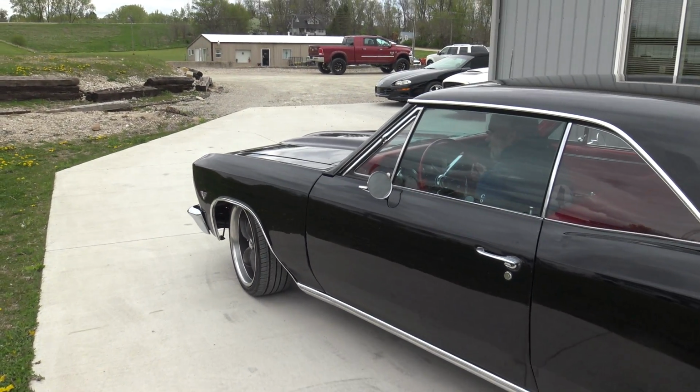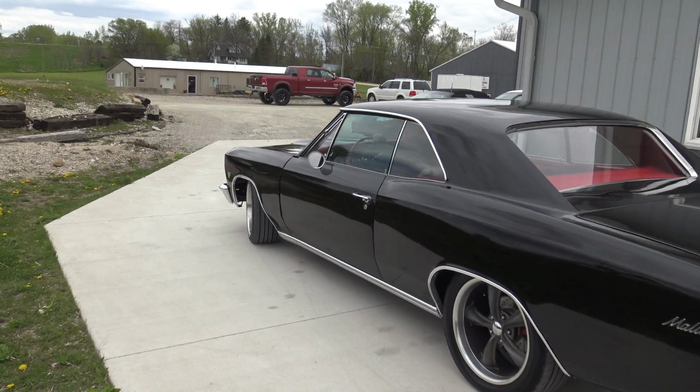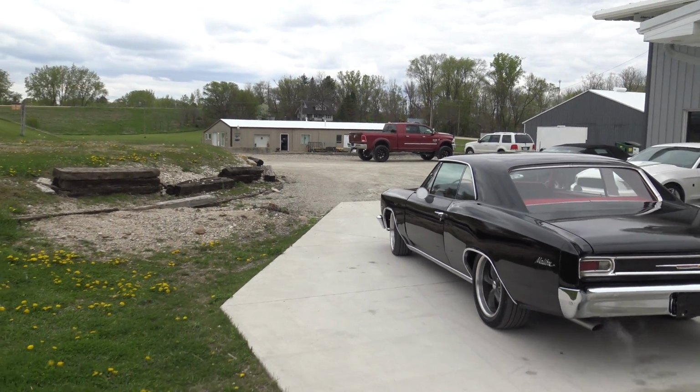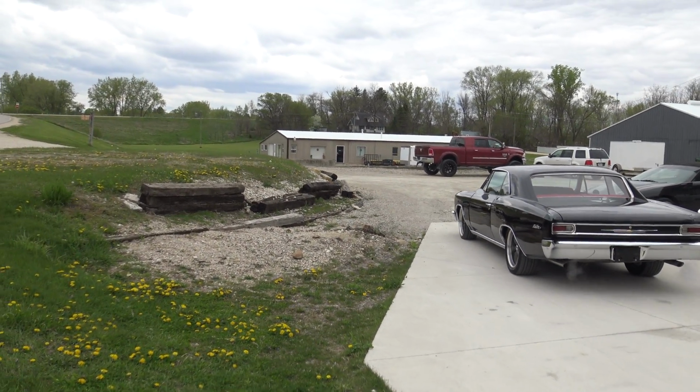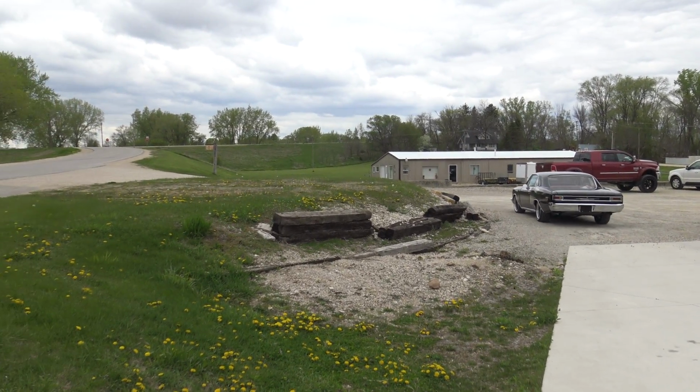Nice sounding dual exhaust. Like I said, they're new Flowmasters. It's a little chilly out here this morning. Summer should be coming, but it sure as heck don't feel like it.